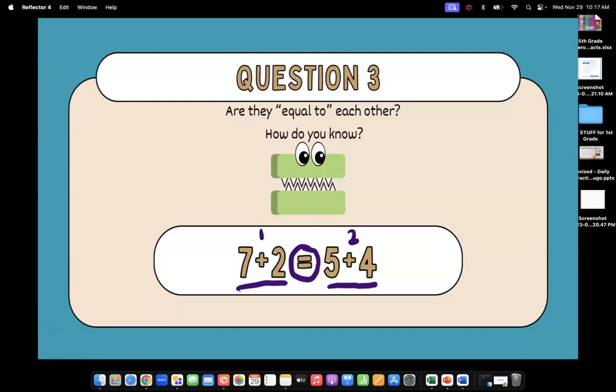Nicely done. Clea says they are. Yep. Zayden says they're equal. Kinsley says they're equal. So 7 plus 2, if we put 7 in our head, 7, 8, 9. 9 on one side. And 5 plus 4, 5, 6, 7, 8, 9 is 9. So 9 and 9 are equal. Ding, ding, ding. Check mark. Winner, winner, chicken dinner. Woohoo! Good job, Elena. Good job, Noah. Good job, Raghav. Nicely done.